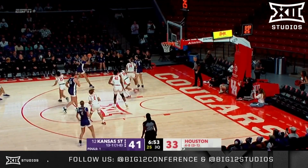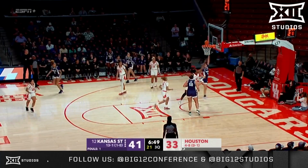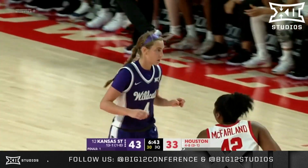Marchant and Blair, and that's something that Houston wanted to do, to try to bring Lee out of the paint, make her move up, and that opened things up for Marchant then to drive on the reversal. But a nice response there by Kansas State with the bucket of their own.